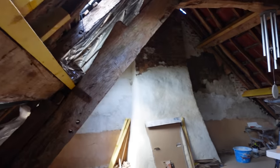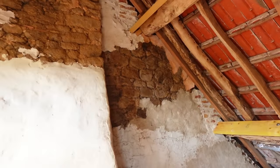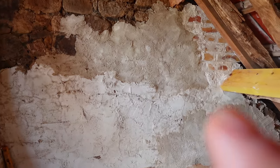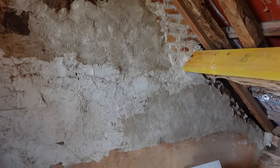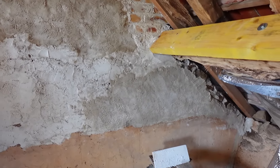Okay, I think we'll work up here today. Got a few jobs to be getting on with, as usual. Yeah, got that area there to finish. Tom helped me here, as you saw in a previous video. He did a marvellous job. Yep, he's coming along great with his skills.